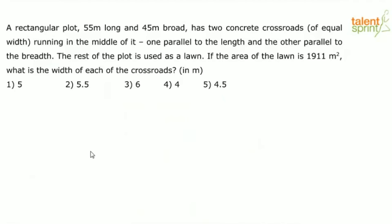Look at this question on mensuration. I think this is important. Interesting question. Important doesn't mean that the same question will come in the exam again. But the concept is important. Let's see how many of you get the right answer.